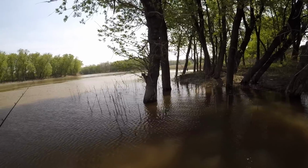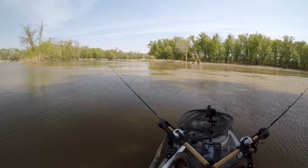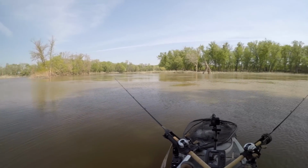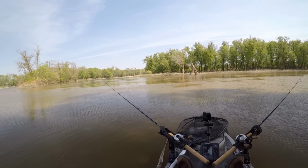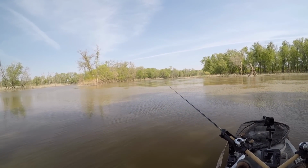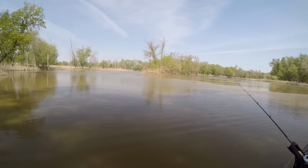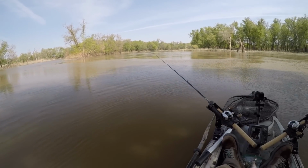It's a nice day to be out here on the river. Aside from the wind, which honestly doesn't bother me too much. It's supposed to be kind of warm out here today, so a little breeze always helps to stay cool. But now I'll just sit here, enjoy some nature, and wait for one of these rods to bend over.